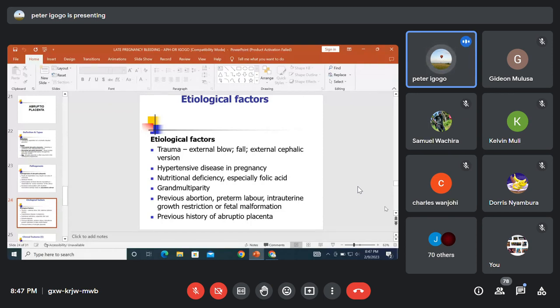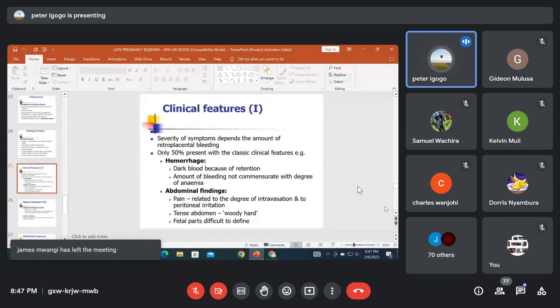We do that for those who are presenting breech. Another risk factor is hypertensive disease in pregnancy, PET. The other one is nutritional deficiency, especially folic acid. The other one is multiparity, those who have had more than 3 kids. Previous abortions, preterm labor, intrauterine growth restriction or fetal malformations, or previous history of abruptio of placenta. So those are the risk factors for abruptio of placenta.